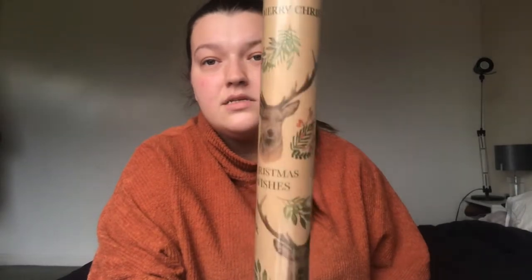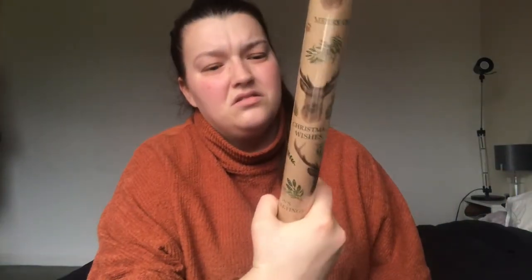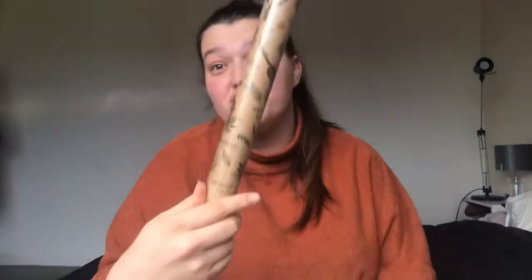From Morrisons, I picked up some wrapping paper and this was reduced, don't know why. It was 60p and it is some stags that says season's greetings and Merry Christmas, and don't know what the flowers are, but it just looks really sweet. So I picked up two of those.